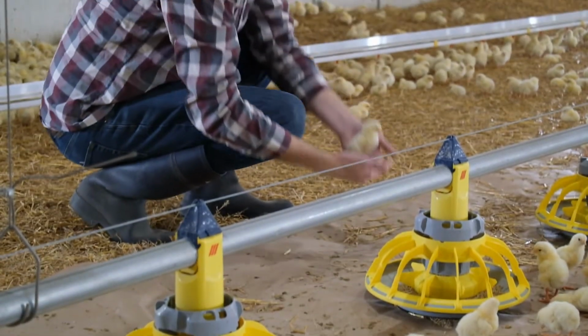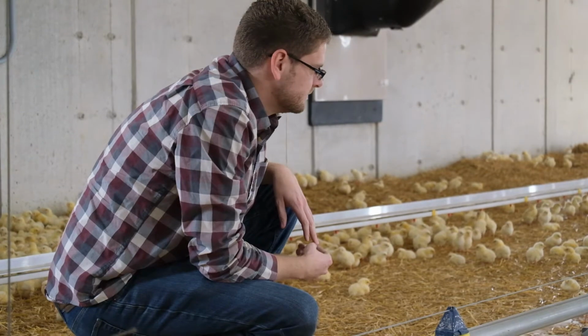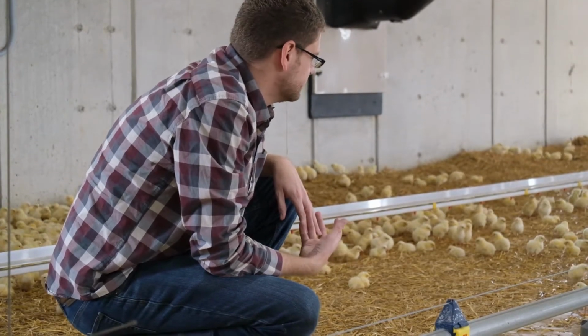Patrick Verkley. I am a broiler and cash crop farmer here in Adelaide Township, Middlesex County. Main types of soils that I farm on here are sort of a heavier clay. We've got Perth clay and Beverly clay type soils here.